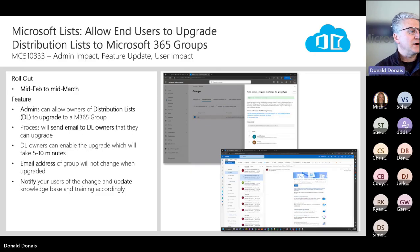All right, speaking of lists, I should say, not Microsoft Lists, I got that heading wrong, but distribution lists: the ability to allow an end user to upgrade distribution lists to Microsoft 365 groups. This is a big change from an Office 365 perspective. Starting in mid-February, going to mid-March, if you are the owner of a distribution list, so a group that's only meant for email distribution, the IT administrators are able to set it up and say, hey, you as an owner can upgrade this to a Microsoft 365 group.